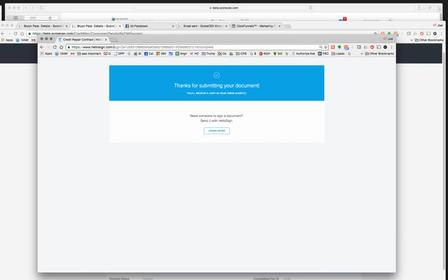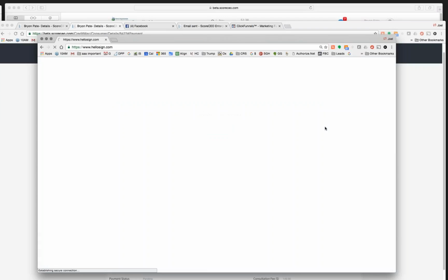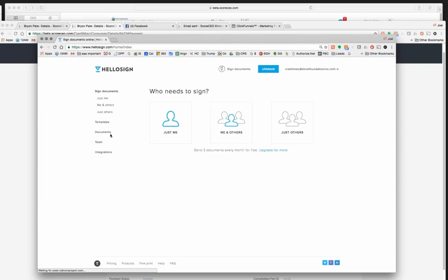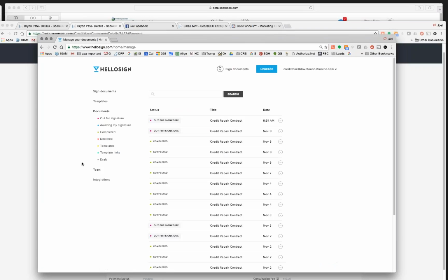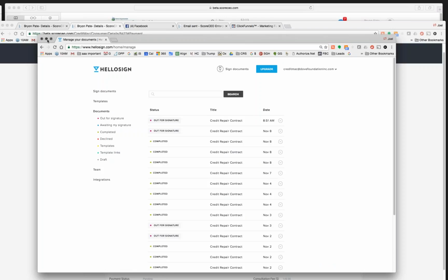Now, in addition to that, there's also an option where you can log into HelloSign. And now we see that that contract is still showing out for signature, and thus it's not back and ready for me to sign it yet. That sometimes takes 2 or 3 minutes, but we'll look one more time and then we'll move on. Okay, it's just not back and ready to sign yet.